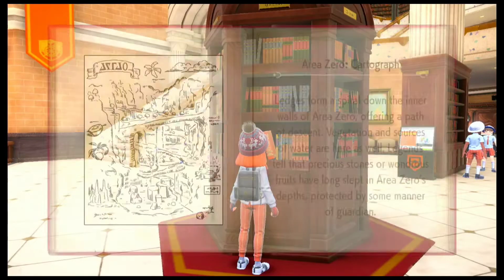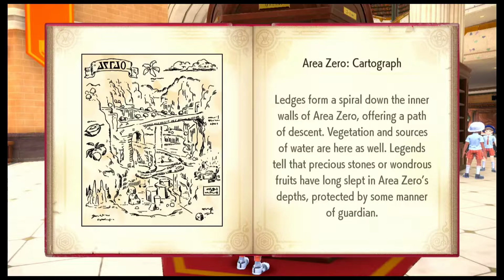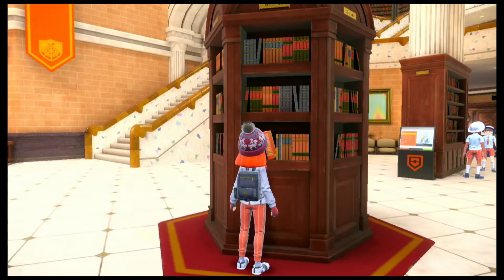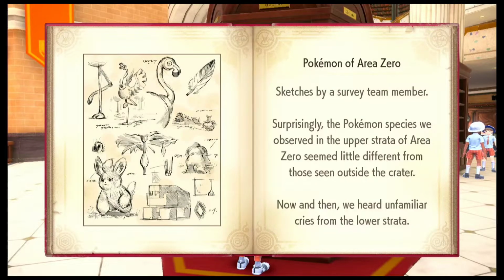The next one being Area Zero Cartography. Ledges form a spiral down the inner walls of Area Zero, offering a path of descent. Vegetation and a source of water are here as well. Legends tell that precious stones or wondrous foods have long slept in Area Zero's depths, protected by some manner of guardian. Right, seeing the picture itself, it definitely seems to have some kind of trees and other foliage in it. Pretty interesting. The next page being Pokemon of Area Zero.